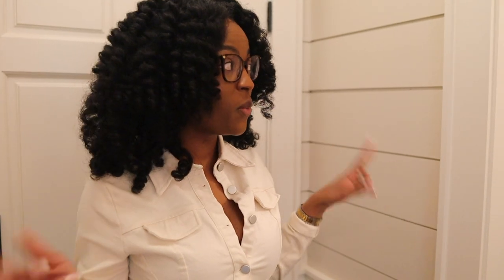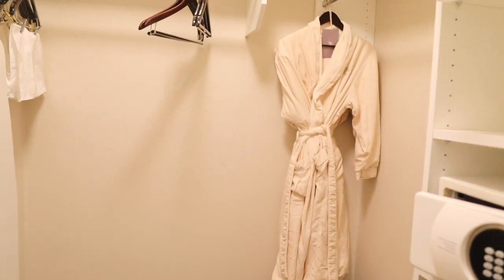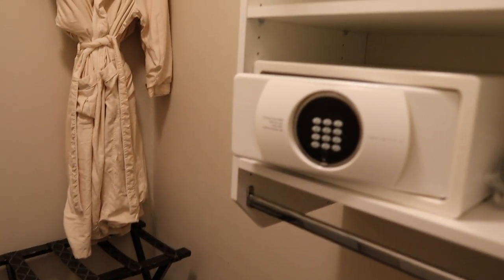All right, y'all. So, the guy already gave us a room tour, and I didn't want to record him, but I'm about to give y'all a quick room tour. Super cute. Okay, so when you first come in here, there's this closet right here with two robes and some slippers, ironing board, all that, you know, fancy stuff.